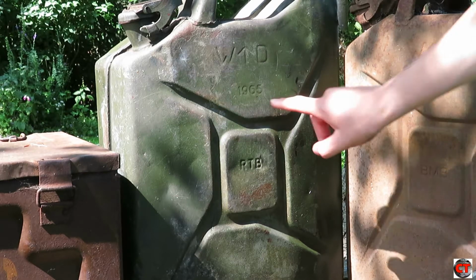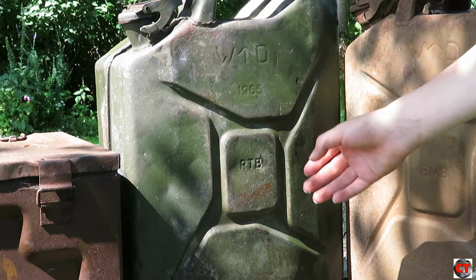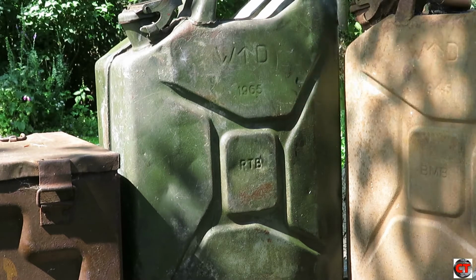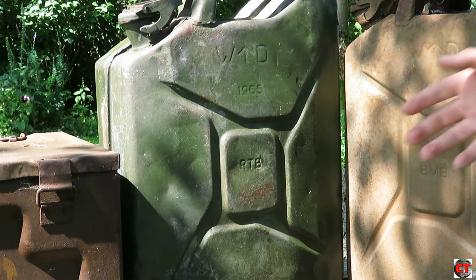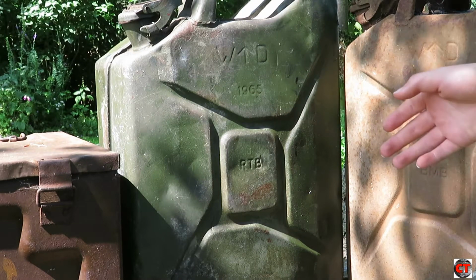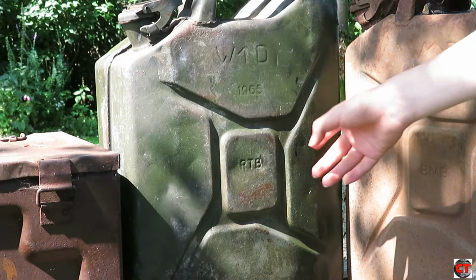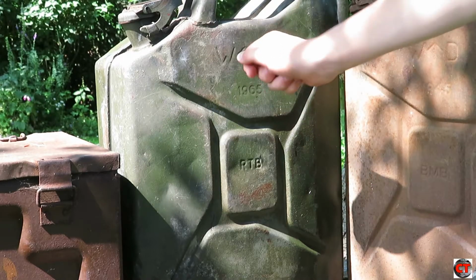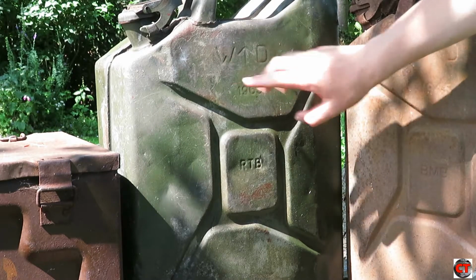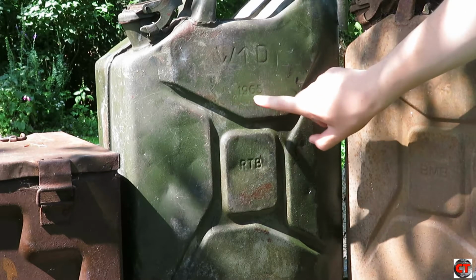So I thought, well, this is 1965, but it has the War Department, so surely it should say some sort of Ministry of Defence logo. I'm not quite sure what that would be, but the only reason I can think of why this is present is it must have been some old stock that had been manufactured before 65, and they'd already printed on the War Department as a standard thing that would be on any can used by the war, and then at a later date they stamped on that.